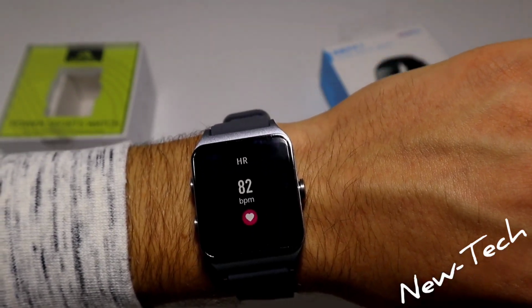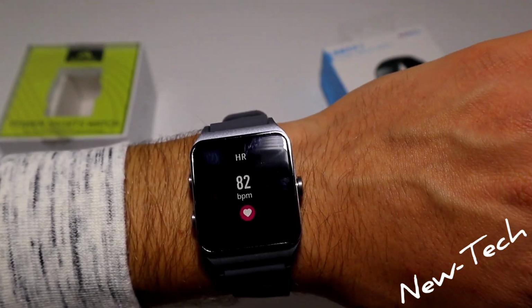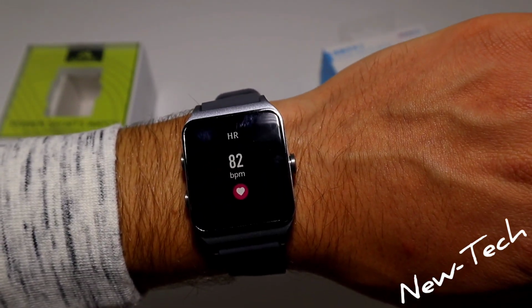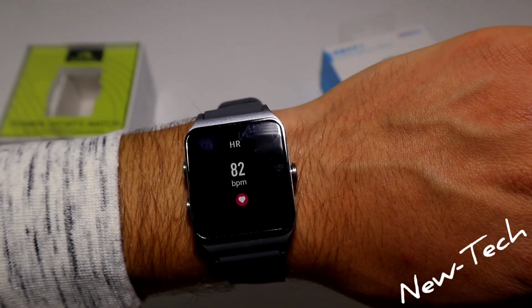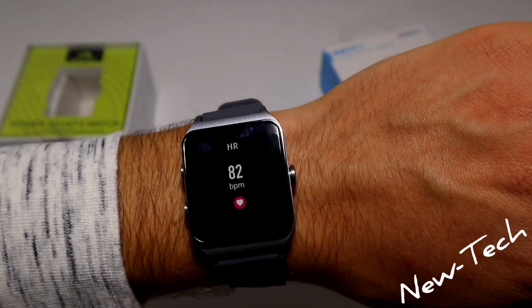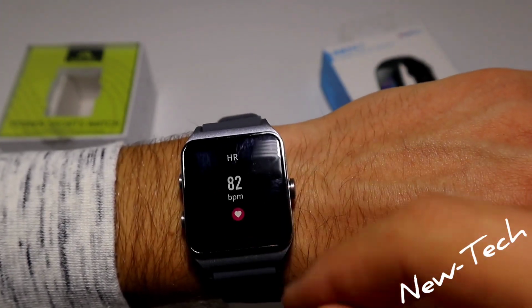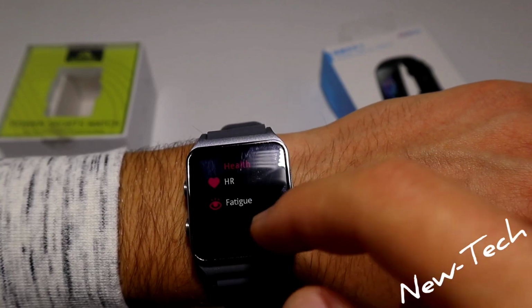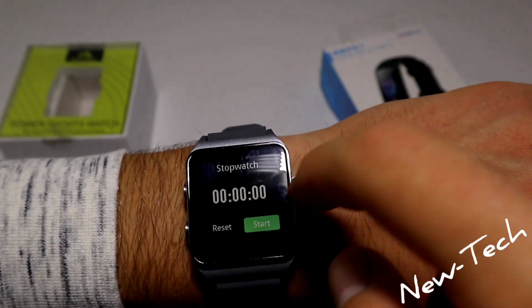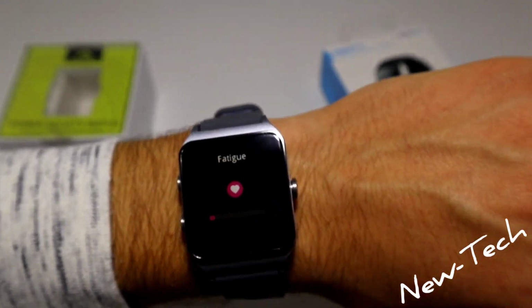The final result is taking longer in the Makibes. And we don't have any result. As you can see, it's just measuring the live heart rate. Let's go to the fatigue.